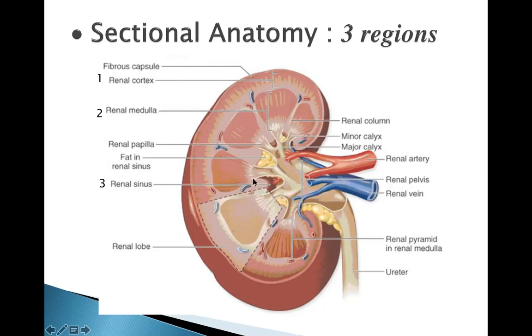And so at the tips of all these pyramids, you would imagine urine seeping from the tip and has to get caught in the collecting structure of the kidney. And they're going to sit in this renal space or renal sinus. And so we're going to talk about these collecting structures in just a minute.